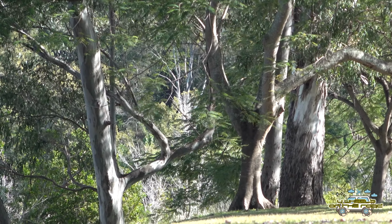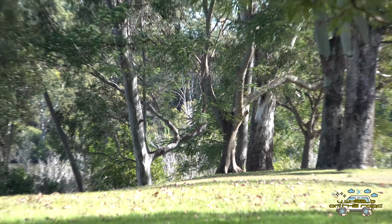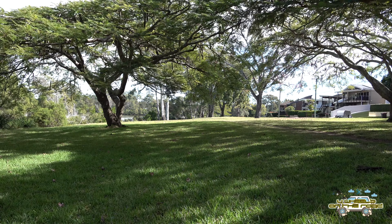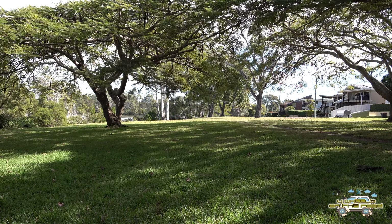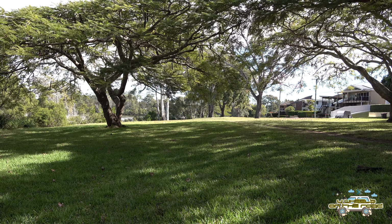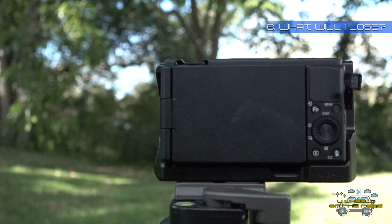And also the optical zoom range with the AX700 is 12 times optical and only 2.7 times for the ZV-1. So that extra zoom is going to make the world of difference, and the focal length will make the world of difference as well. Just for my personal preferences and for what I use the camera for, it's something that's going to come in really handy. To cover really briefly now things that I will actually be losing out on.